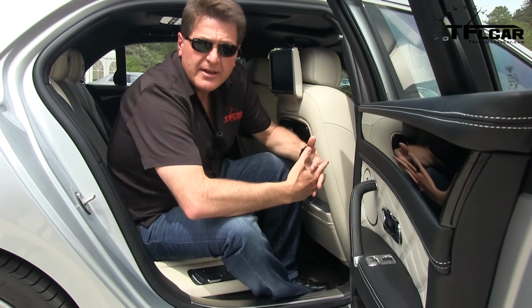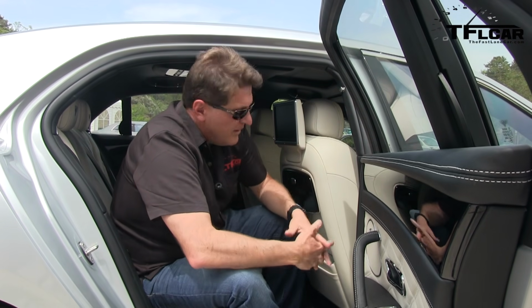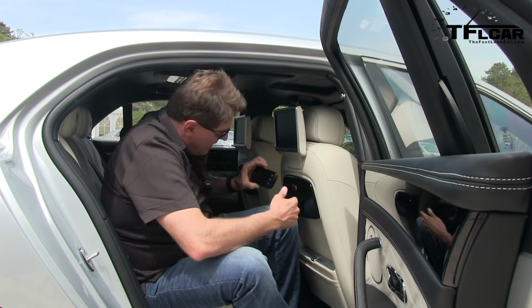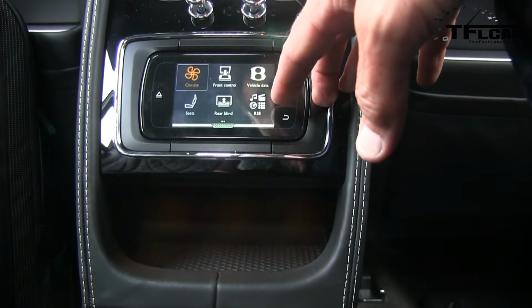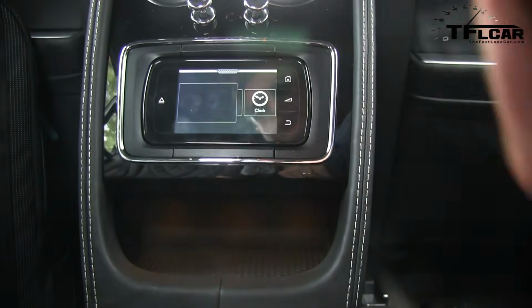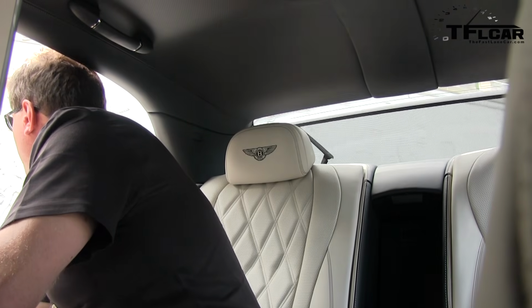Of course, here in China, it's all about the back seat, because if you're successful, you're not going to drive the car yourself. You're going to have somebody else drive it. And Bentley, well, they have thought of everything, including this cool little remote control that lets you control things like the heated and cooled seats, the heating and temperature controls, and of course, what luxury car would be complete if you weren't able to get the blind behind you to raise and lower at the touch of a button.